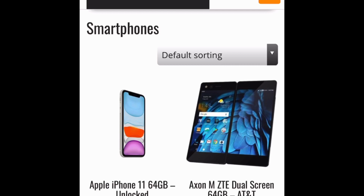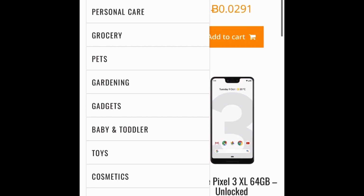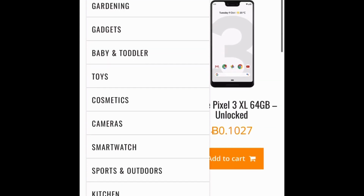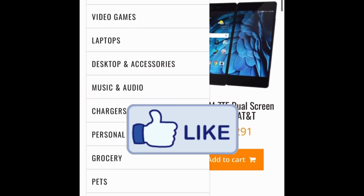Okay, here you go. I'm inside the app and it looks fairly simple. I mean, straight to the point. So they got categories right here. And these are all the categories that I said earlier that they have on this app. And let's get out of this right quick.